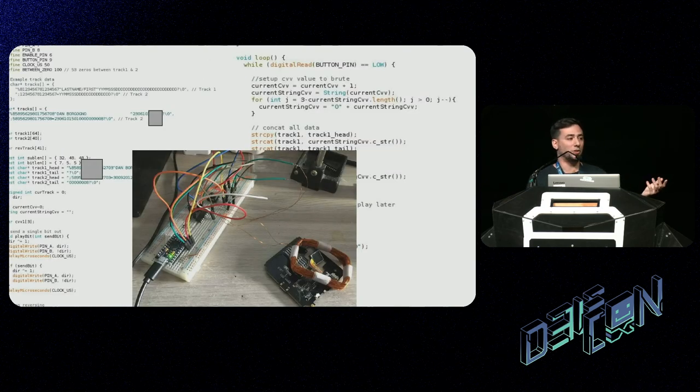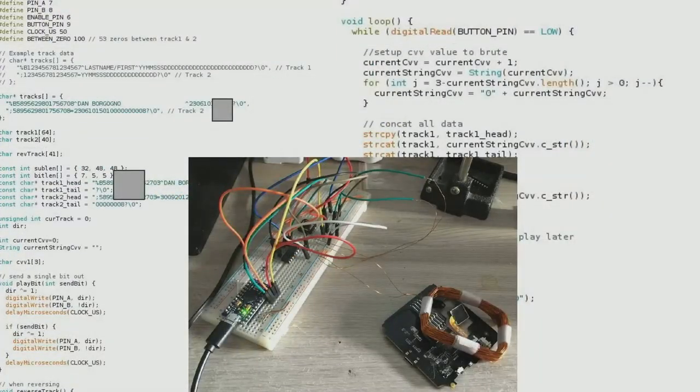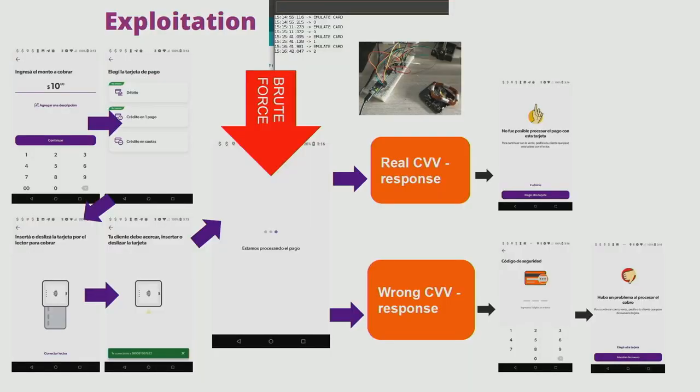So we tried to replicate this problem to see what was going on. And we found out that we created a MAC spoof. We didn't have the bomber cut back then. And we tried to do the same execution, just changing the CVV number. And we found out that the application behaved really differently, even though the credit card was blocked. The application behaved differently if the CVV was correct or if it was not.